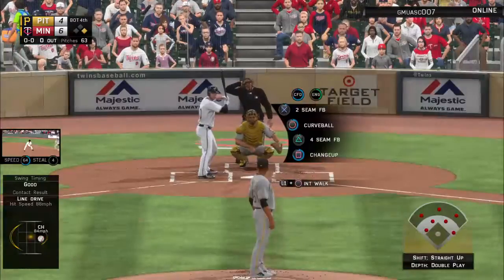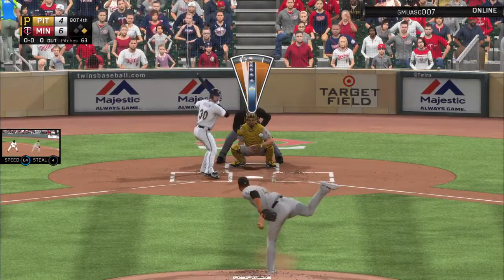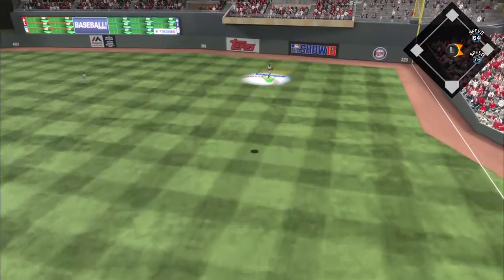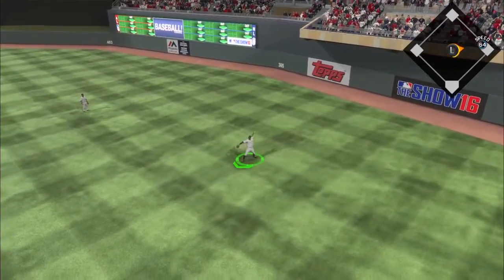Number 30 will stand in. 1 for 2 with a triple so far. Yeah, he showed off some serious wheels on that triple earlier. That and a good-looking swing, of course. Polanco is under it, and he hauls it in for the first out of the inning.